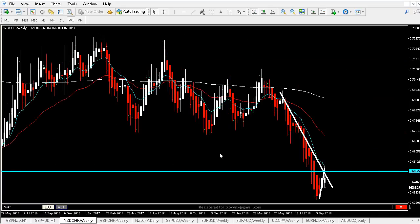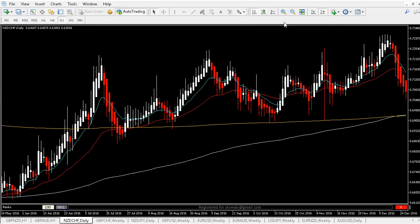New Zealand dollar CHF, this is going down. It still bounced on the weekly resistance line.